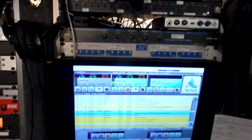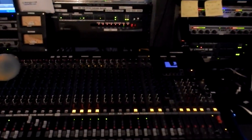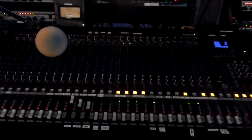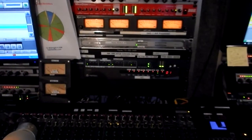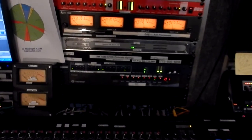We'll get over here to the main rack and board. This is an interesting board. It's a Yamaha. It's not a terribly expensive board, but it has 32 inputs. It has a significant number of sends, which is perfect for what I like to do here. And it's pretty reliable, and it was less than $1,500.